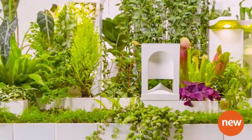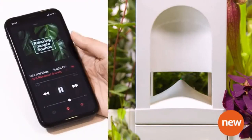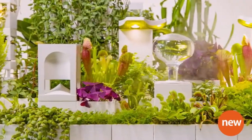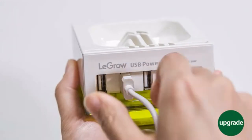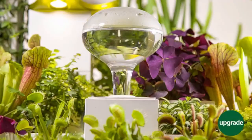LEGROW is more than just an indoor oasis. Embedded with a high-quality Bluetooth speaker with a reflective structure inspired by the Italian bell tower. Plus music playback and a mobile charger, the product becomes multifunctional.